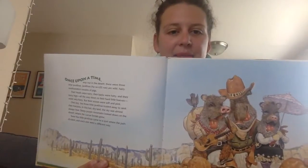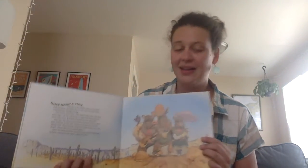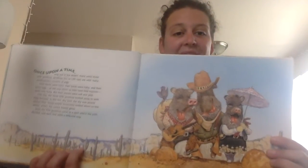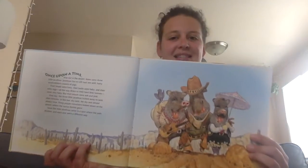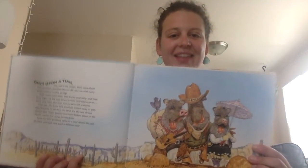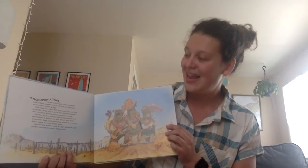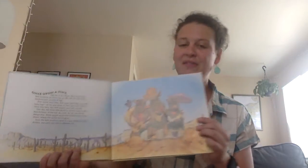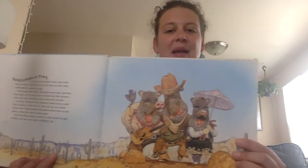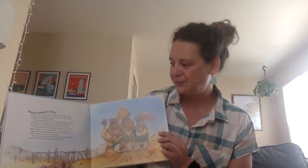Once upon a time, way out in the desert, there were three little javelinas. Javelinas are wild, hairy, Southwestern cousins of pigs. There they are. Their heads were hairy, their backs were hairy, and their bony legs, all the way down to their hard little hooves, were very hairy. But their snouts were soft and pink.